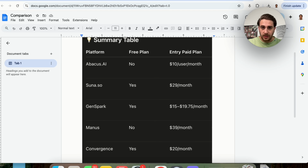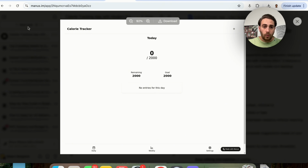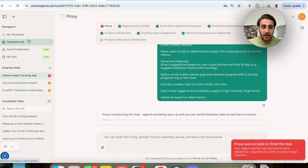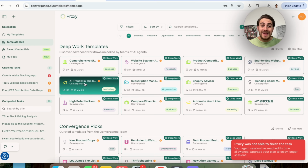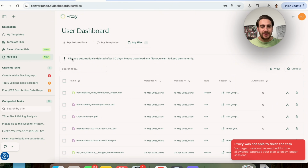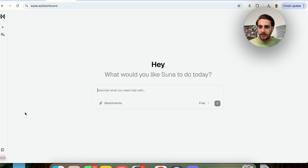And in terms of other features that these tools actually have, I did want to go through a few. So if we look at Genspark, you can see they also have AI Slides, which can build out slides for you. They have AI Sheets, which can build out sheets for you. You can generate videos. You can make phone calls with this. There are a bunch of different features that Genspark comes with. When we look at Manus right here, you're going to see that pretty much the only thing we can do is just chat with this and ask it to do things. With Convergence, that's pretty much the same thing. They do have some templates, so they have some things already pre-built, so you can see how other people are using the tool, and you can set up automation with this, and you can even see your files and save your credentials in here. But again, I think that this just severely lacks right now. If we come over to Suna, very similar to Manus, this is literally just chat. That is basically all that they have.